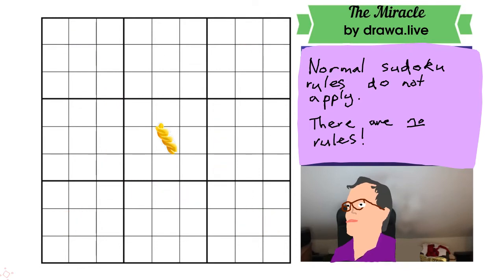Now we need to buy Pasta Mafil again, I think, and what we'll find is that we can have a piece of spaghetti in this first row here. I'll just draw that in like that. Of course, I don't know where it is exactly in that row, but there must be a piece of spaghetti in that row somewhere, which is good to know.